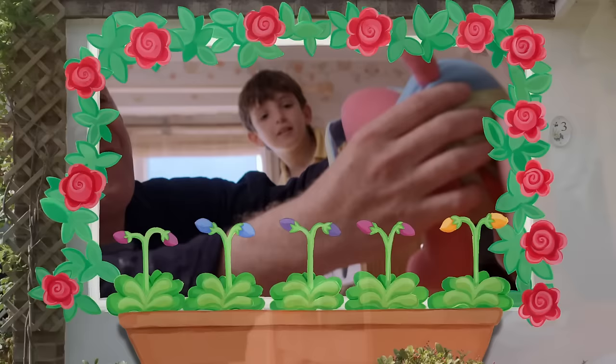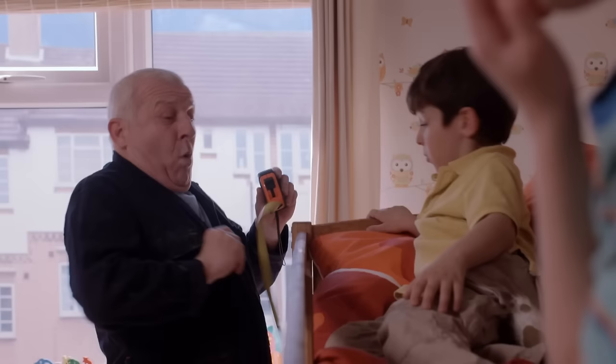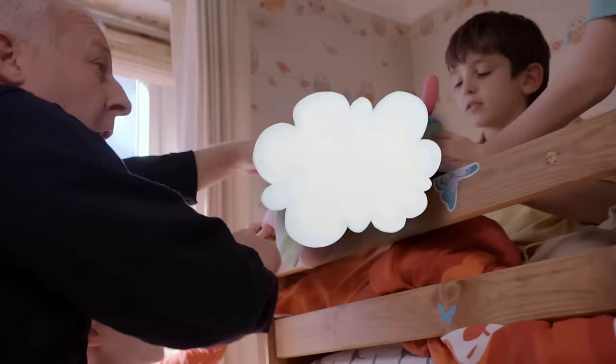Today, we measured our bunk beds with DIY Derek. Can you remember which toy we used to measure our bunk beds? Was it Eddie Teddy? Or was it Dr. Sausage Dog? The answer is behind the cloud. Look, the answer is Dr. Sausage Dog.